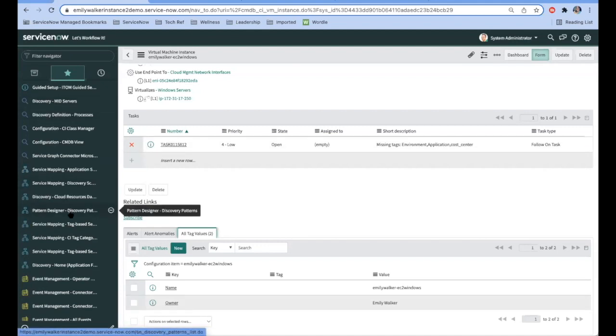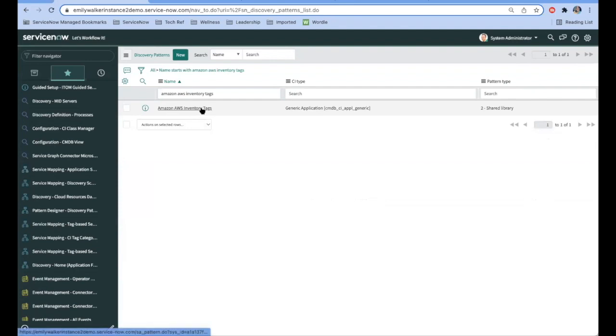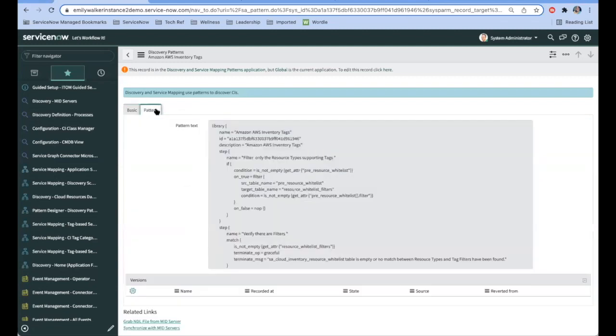And so this is really important as you're building out your tags with service mapping. So let's look really briefly at patterns. And so what we have here is a full list of all of the out of the box patterns that we have, and it's quite large. So the one that we're going to be looking at today is our Amazon AWS inventory tags. And we can see here, we can open this and look further in detail at it. And these should be added to your pattern library out of the box. But again, if you're not seeing a specific pattern that you need, you can always search our ServiceNow store for additional patterns. But we can see that this particular pattern is telling discovery how to go out and look for those particular tag keys and values when we're scanning in our AWS environment, and how to naturally pull those in as part of the horizontal discovery process in the cloud.